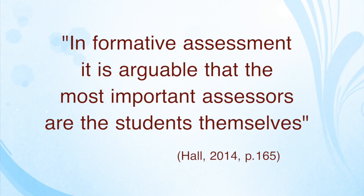Hall tells us that in formative assessment, it is arguable that the most important assessors are the students themselves. This supports Mrs. Young's format of having the students correct their own tests. She further reinforced the learning with her leading questions during the correcting process and by modeling good thinking patterns to determine which word is an adverb. As I said in the introduction, I had asked the children questions about how they chose their answers, and they had responded by telling me that they were looking for words that explained where, when, or how. This let me know that Mrs. Young had prepared the children in advance to succeed on the assessment.